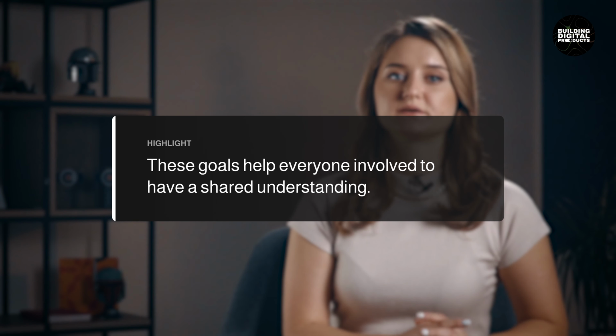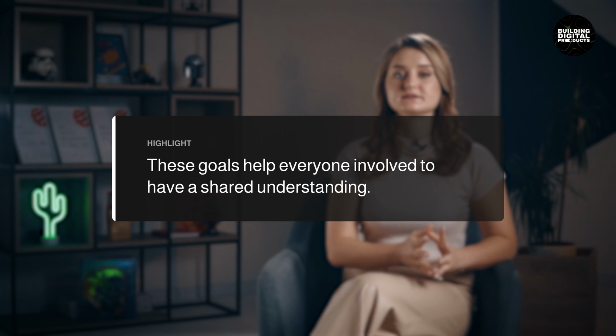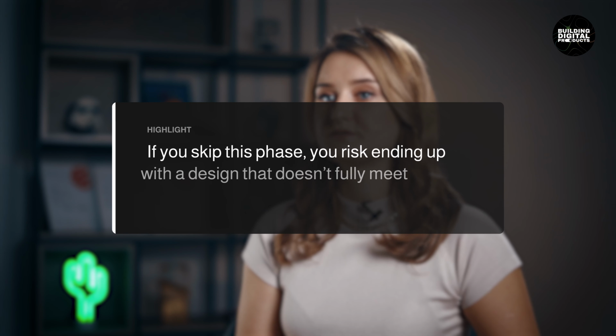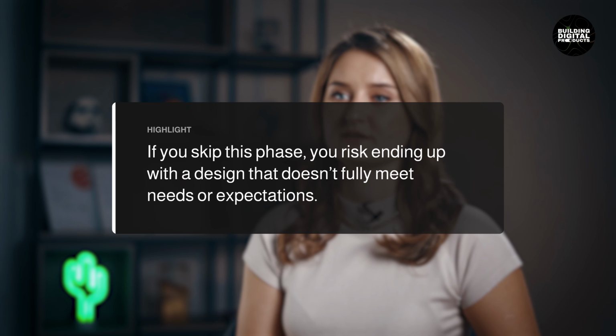Before the phases of design and development of a digital product, it's important to have clear and defined goals. These goals help everyone involved, from the client's business team to product management, design, and development departments, to have a shared understanding. Setting these goals and agreeing on the desired outcomes is a key step for effective collaboration. It also makes it easier to track progress and measure success using the same standards. If you skip this phase, you risk ending up with a design that doesn't fully meet needs or expectations.